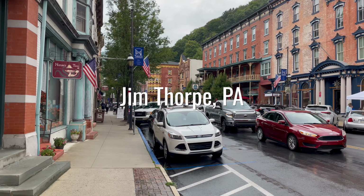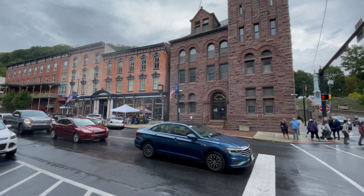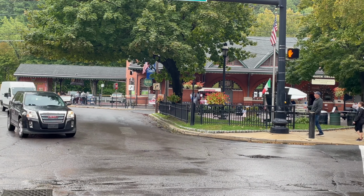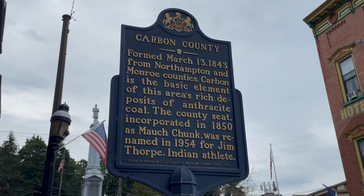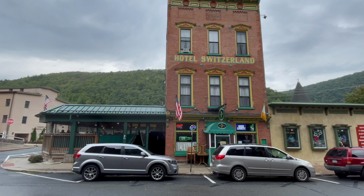Originally known as Mauch Chunk, the town of Jim Thorpe is a small town with a mix of old-world Victorian charm and modern outdoor adventure. You may look over Jim Thorpe on a map, but it was once the second most popular tourist destination in the country, right behind Niagara Falls.